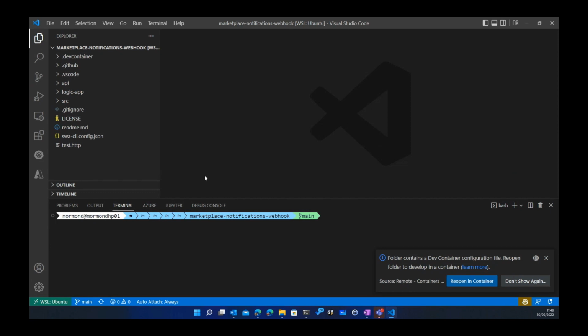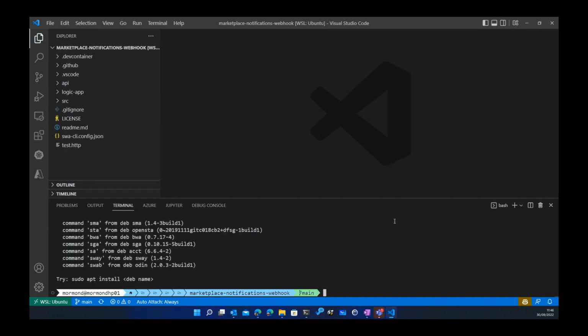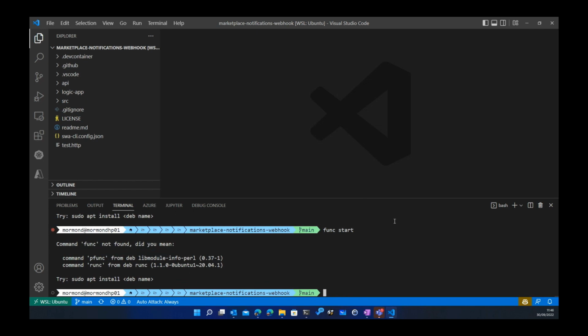So this is a static web app solution. I should be able to run SWA to fire that up. I should be able to run func start to start the functions runtime, especially if I'm in the right folder. Sorry, even the errors are in there.